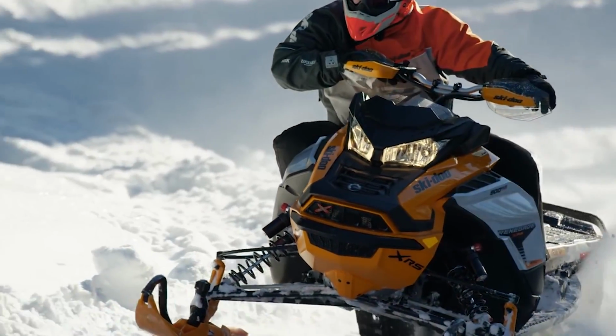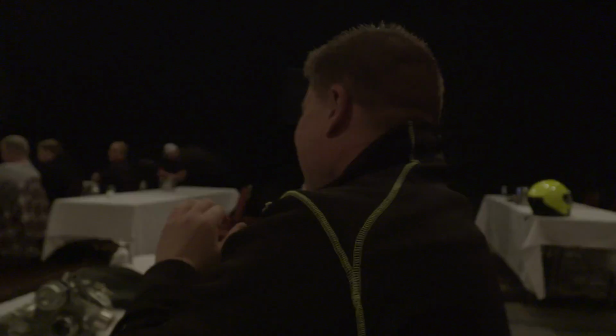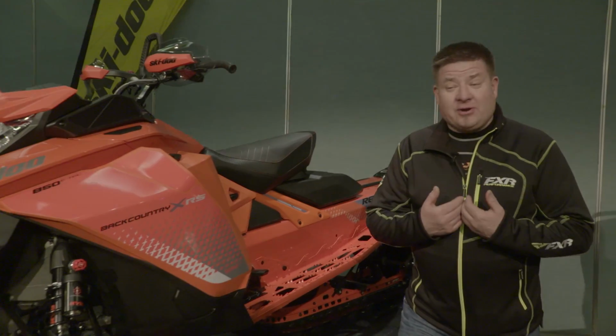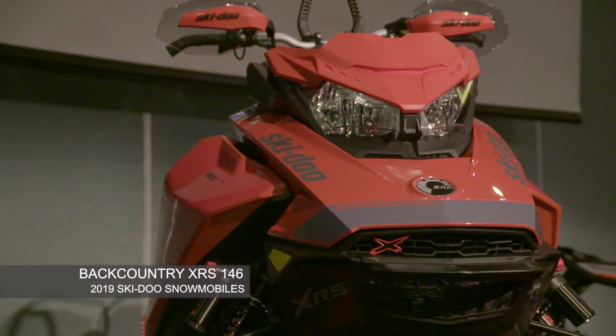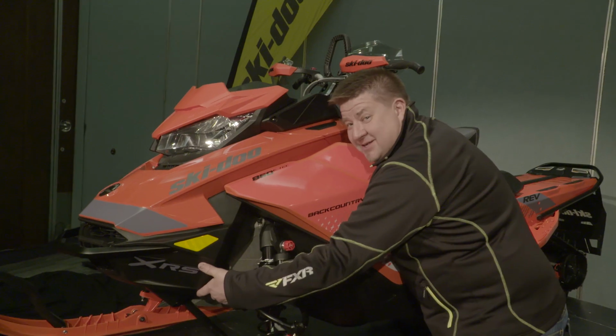Really good look. Backcountry. Here is the new Backcountry XRS. So this is the new Backcountry series. You know, the snowmobile I am very excited about. In fact, I even had a tear in my eye when they unveiled this one. This is the Backcountry XRS. This is the 146 track with the XRS shocks. This is my new baby.